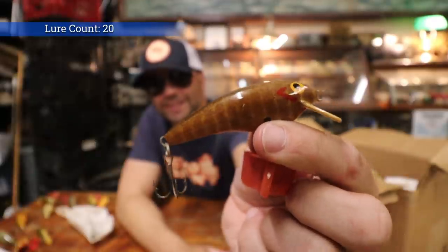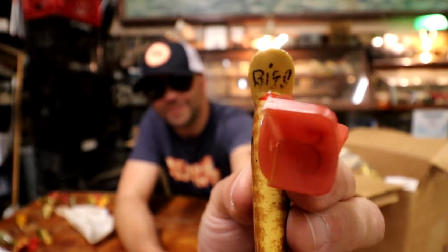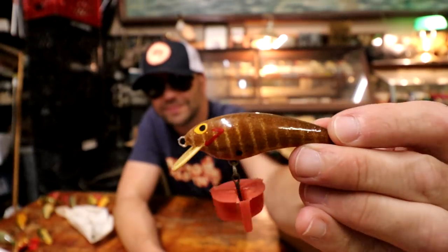There's a little Big O. Does it have a number? It does not, but it's got sort of a handwritten Big O on the bottom. Awesome.